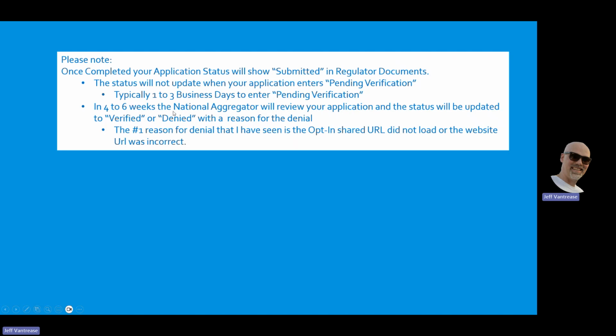4 to 6 weeks later, the national aggregator is going to review your application and they're either going to issue that it's verified or they're going to say it's denied and here's the reason. The number one reason I've seen is the opt-in URL doesn't load or the company website doesn't work.